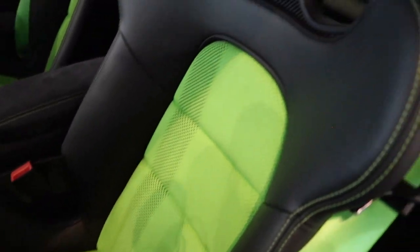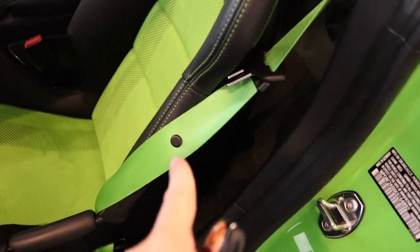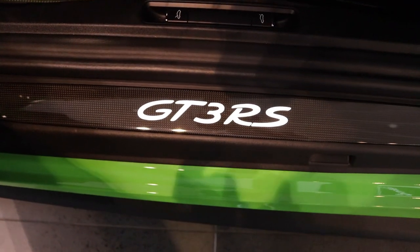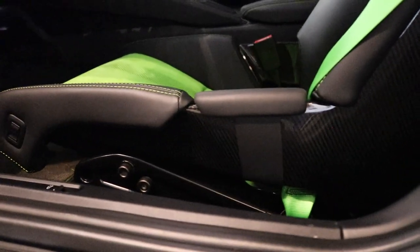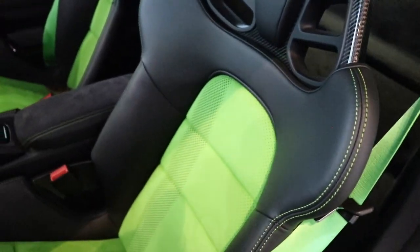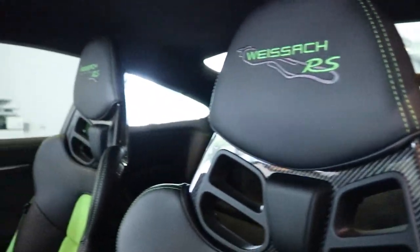So this GT3 RS has a sick interior. You've got black and lizard green leather and Alcantara. You've got lizard green seatbelts, carbon fiber illuminated GT3 RS door sills. And these are the carbon fiber bucket seats, which aren't as comfortable as the comfort seats, but they undeniably look cooler. So although these are great for when you're on the track, they're not very comfortable for city driving. But you have to admit, they look pretty sick.